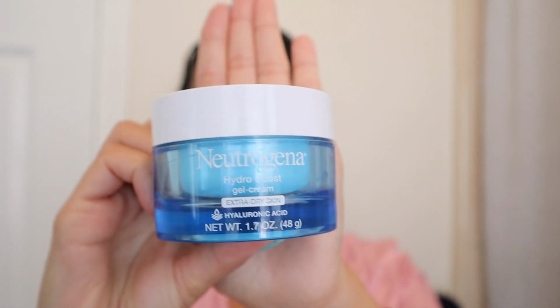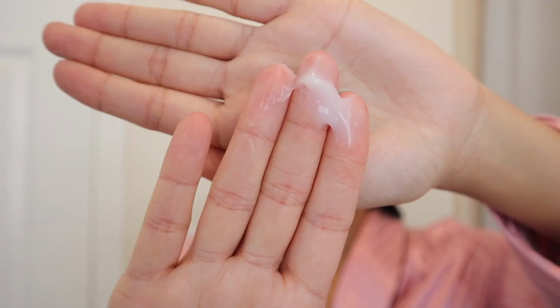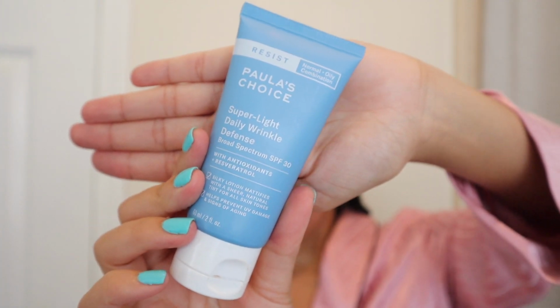The next thing that we want to do, which is my third tip, is to go ahead and use a moisturizer. I just use a Neutrogena moisturizer here, and this is a hyaluronic moisturizer, so I put that all over my face, and then you want to make sure you put on a sunscreen. I just use this Paula's Choice one, and the active ingredient in here is zinc oxide.